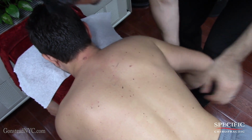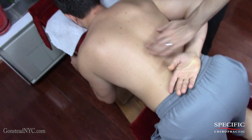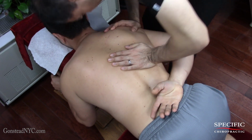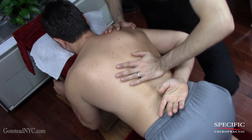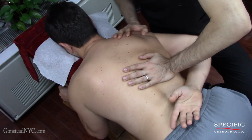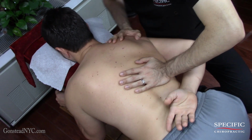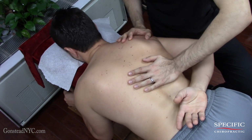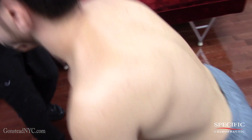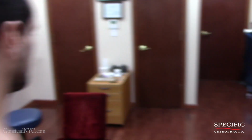Okay, now let's check this shoulder. Feel that difference in there? See, now it's actually moving. I don't even need to set the scapula. See, there's nothing for me to set. It's moving. Okay, come on up, sir. Go ahead, walk up and down this hallway.